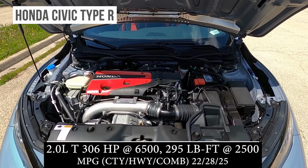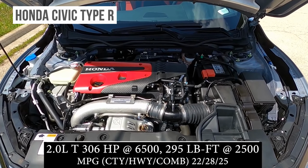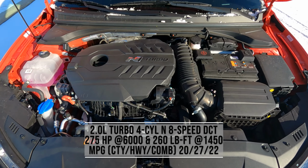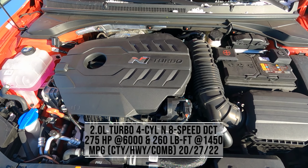Now, when it comes to acceleration, yes, the Type R definitely has a little bit more power. It has that beautiful 6-speed transmission, which I love. But I gotta say, with this dual clutch transmission, this is gonna be hard to beat, especially if you do plan on tracking the car.